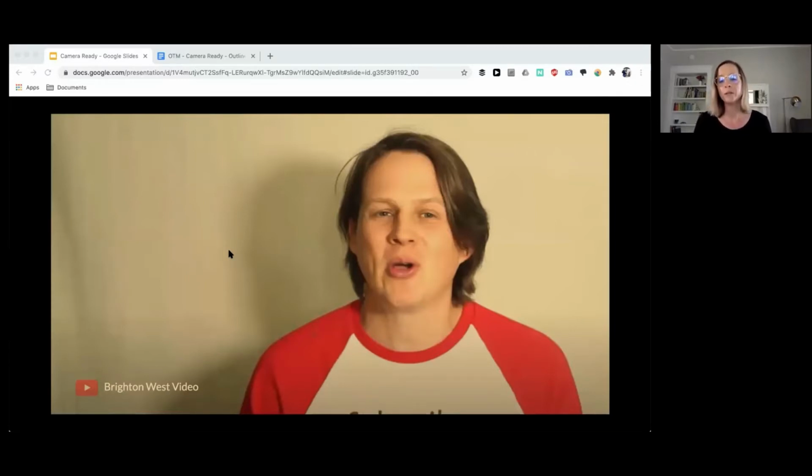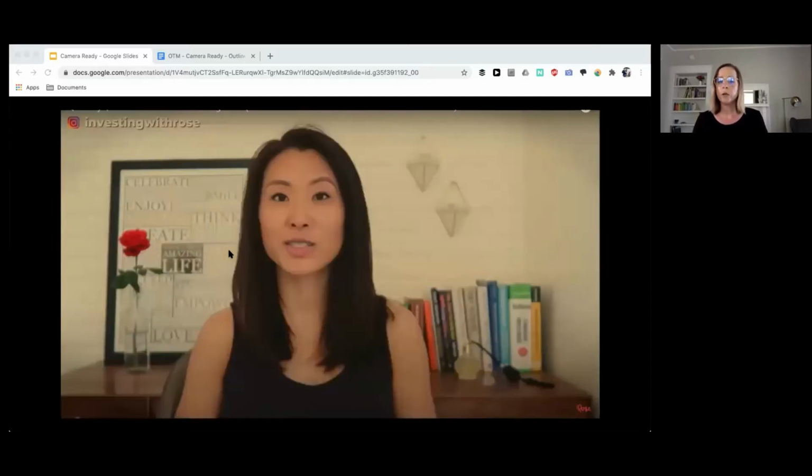What we were going for here is the shadow, as Grant said. So you want to make sure that you are not positioned right up against your background if you can help it. What happens then is it can create shadows, and it tends to have a very flat look. So I want to show you a couple of examples here. Move away from your background and add some depth behind you. So here's an example of a DIY, a do-it-yourself video, where she has some visually interesting details behind her.